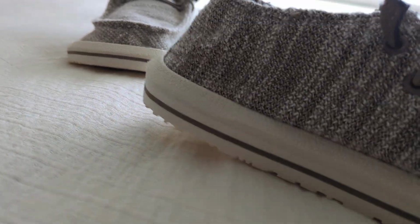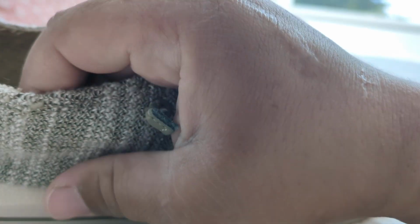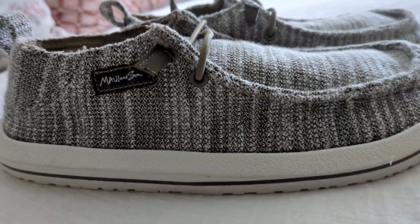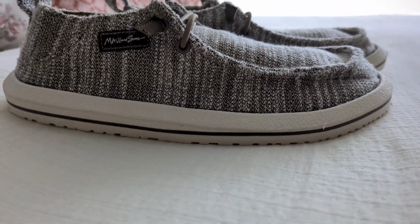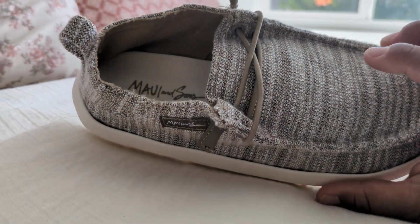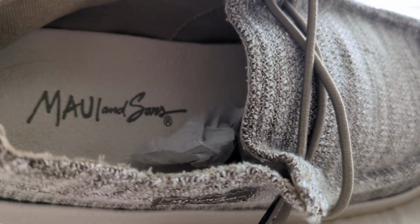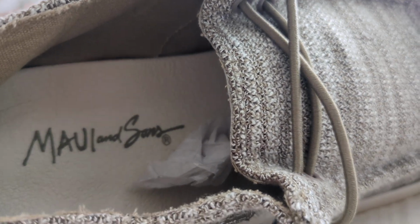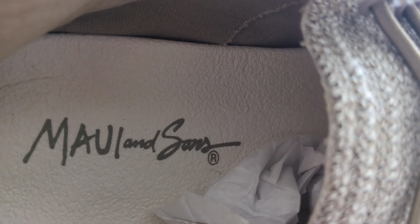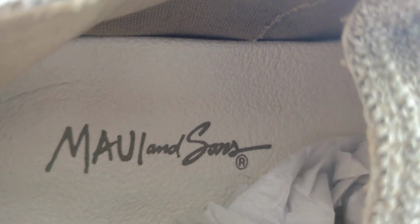Now, feast y'all's eyes on this. Woo-hee! Would y'all get a look at this? Gotta zoom out a little bit. Just a tiny bit. Got these today at my local Walmart. These are Maui Company. Y'all could see. Oh, I don't know what it says, so I don't want to butcher that.